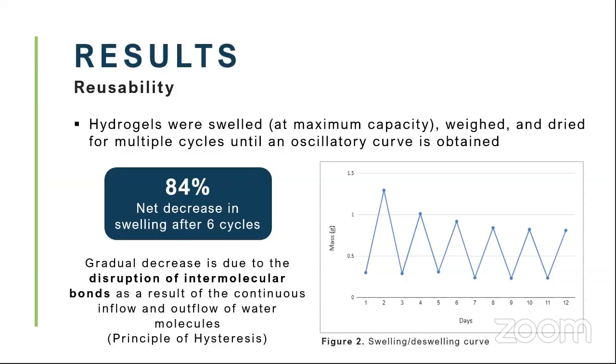When the initial swelling happened, the macromolecules were separated during swelling. But when the water was removed, the positions did not return to their original state. So that's why, in time, after continuous swelling and deswelling, there is an observed decrease in performance. This test is important to establish how soon the hydrogel beads should be replaced in the soil. That's why we did this test.